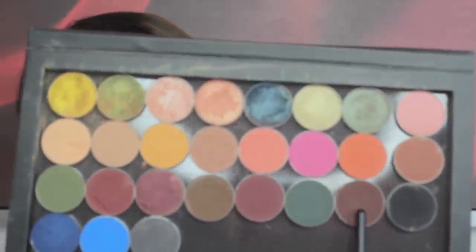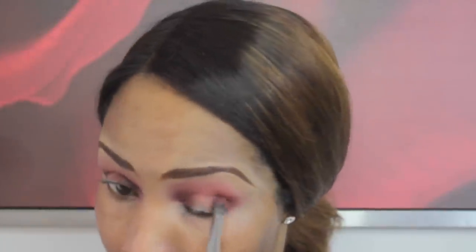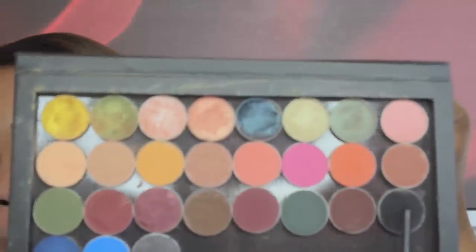And I'm just blending it out a bit with the E27. Now I'm going in with Americano, and I'm still sticking with the inner and outer corner of my eyes. And it's the same principle. This Americano is not going to go as high as the Simply Malena.